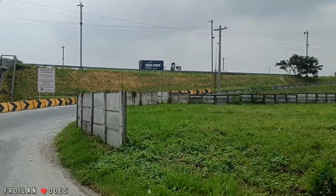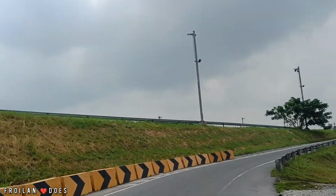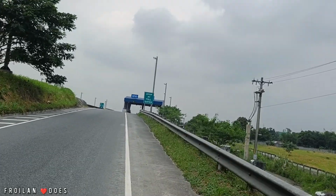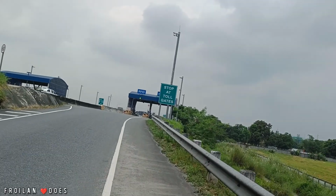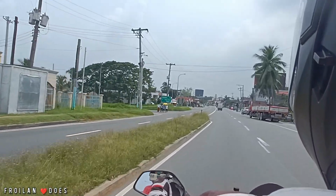So this is our first attempt to enter the SCTEX, and this is the Clark entry. But unfortunately, since my RFID sticker is attached to the original windshield and I upgraded mine to an aftermarket windshield, I have to pass by the cash entry. But this booth doesn't have one, so I decided to find another entry point, which is the Mabalacat entry point.